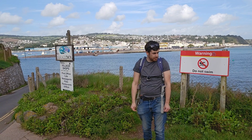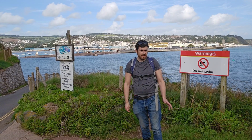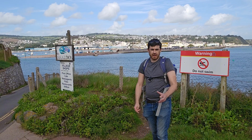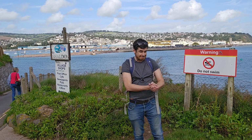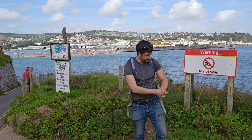Right, I've been told that the first bit of this coastal path is quite heavy going and hilly. Someone in the Ness car park was telling me, and I think someone called Catherine commented on one of the videos. So let's give it a go. What's it going to be like, folks? Let's see and find out.